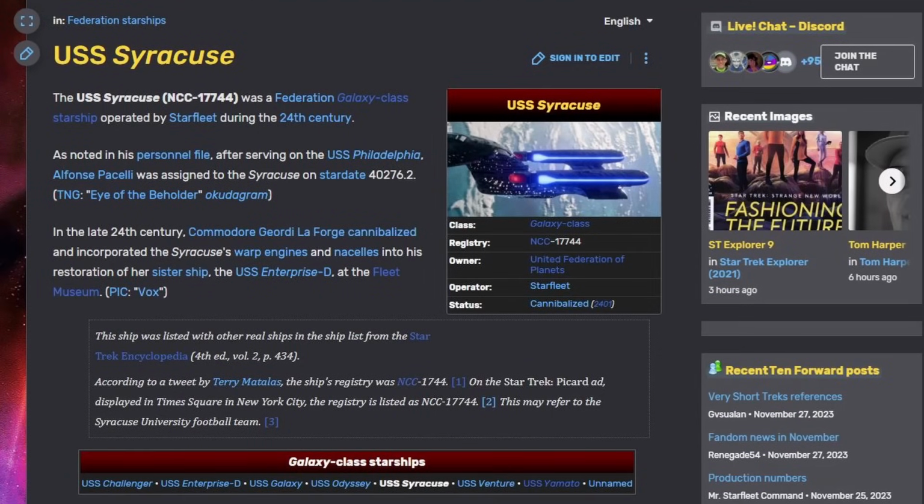It's not just Lower Decks. Star Trek Picard has some examples of this as well. The USS Syracuse was a Galaxy-class ship. Its secondary hull was cannibalized and used as part of the reconstruction for the Enterprise D for the sake of the Starfleet Museum, but the Syracuse's registry number can still be seen printed on the nacelle pylons, reading NCC 17744. Though according to a tweet made by Terry Matalas, the Syracuse's registry number is actually supposed to be NCC 1744, which is way too low for a Galaxy class. That's a 4-digit number that I would expect to see on something like a TOS era ship, not a Galaxy class.